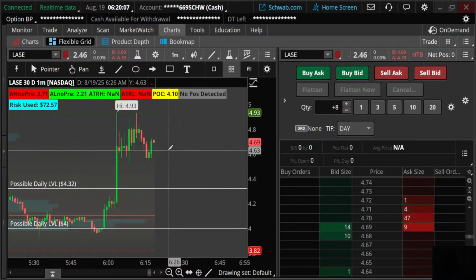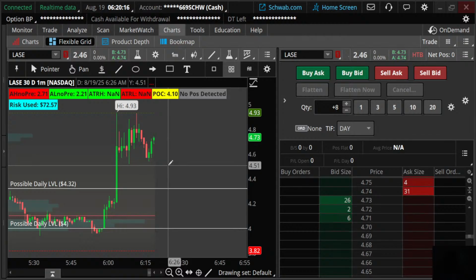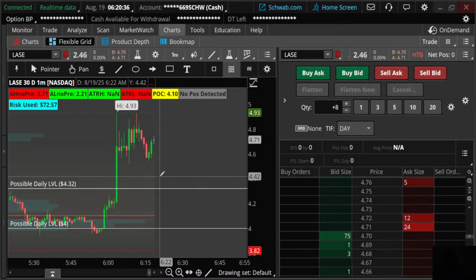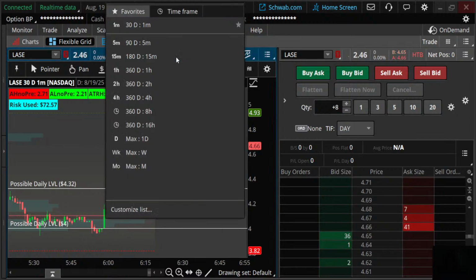Little peeker. So getting back below 466, trying to hold that level, but not finding the strength here. Let's look at the 5-minute.